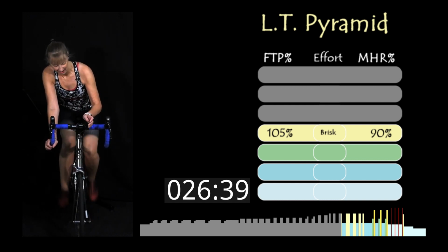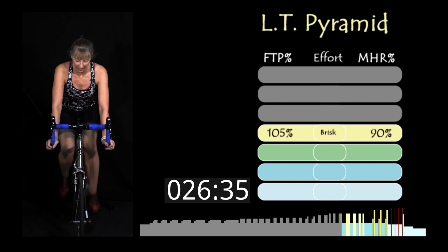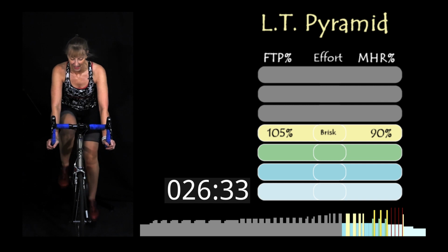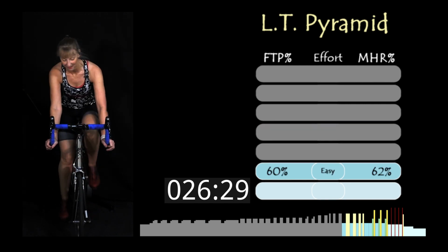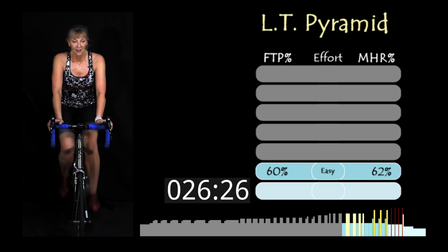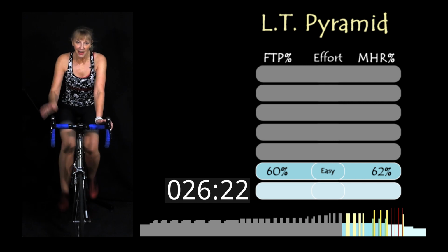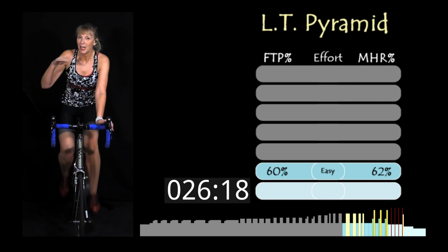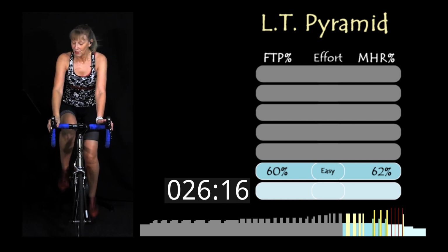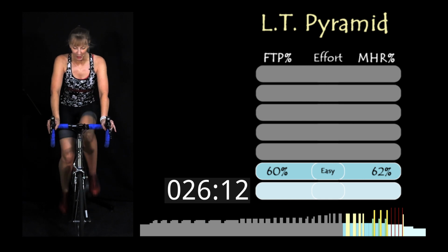Ten seconds. Cadence has dropped a little bit. Yeah, we're definitely climbing here, folks. Ready for the recovery. 2, 1. And drop the gear. 1 minute 15. So this next effort is the longest one. And then we start to come back down. 1 minute, 45, 45, 30. Back to the bottom.